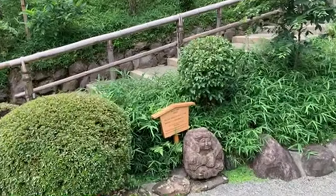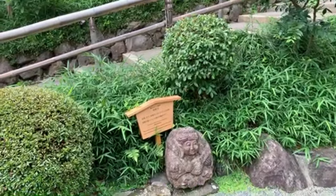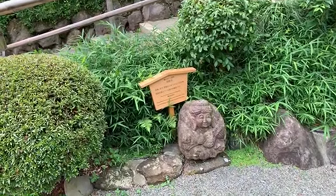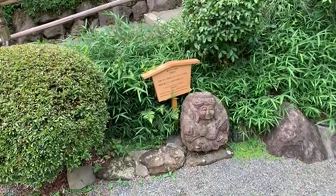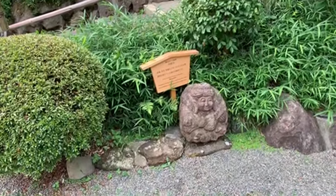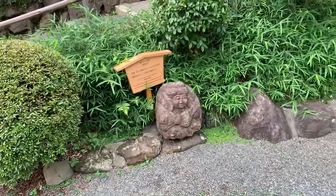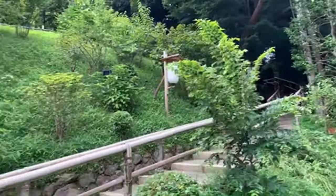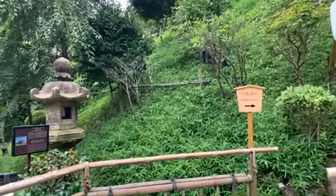The seven gods of fortune at Chinzanso. The goddess of music and fortune is often depicted holding a Japanese lute called a biwa. So there's all these statues. I'm not gonna go up the stairs. I am. Please walk on the left.